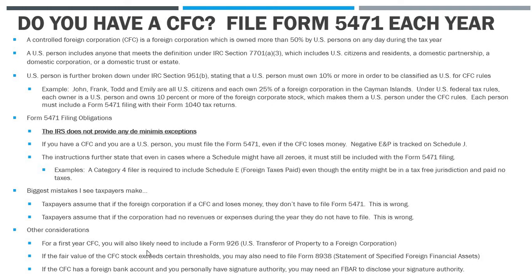And then lastly here, if the CFC has a foreign bank account, which it very likely will, right? So let's say you have your Cayman Islands company, and then you open a Cayman Islands bank account in that Cayman Islands company name. That foreign bank account, if you as an owner or a shareholder have signature authority over it, you might need to file an FBAR. So FBAR filings are required for all U.S. persons that have a beneficial ownership interest in a foreign bank account, or they have signature authority over a foreign bank account, and the foreign bank account meets certain dollar thresholds during the year. It's generally $10,000 US or more.